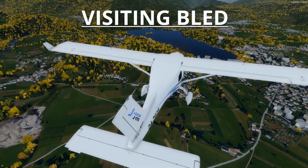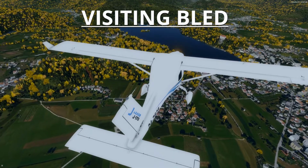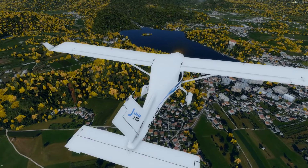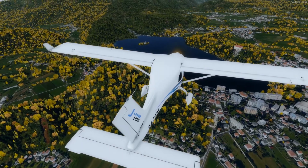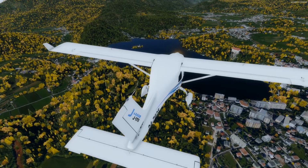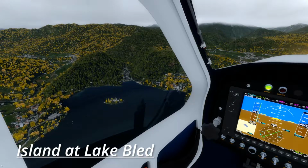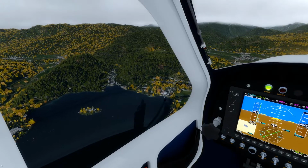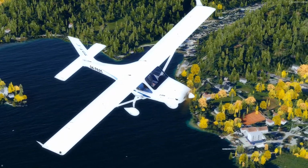As we follow the highway from Whiskey 2 intersection, we are now very near Lake Bled and will overfly it. This lake has an island in the middle, and it is a very popular tourist destination in Slovenia. And right now, as we are overflying it, we're continuing the right turn towards Lesce airport for a full stop landing.